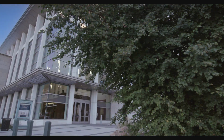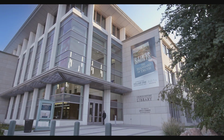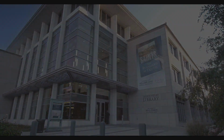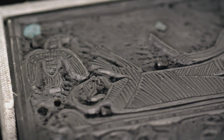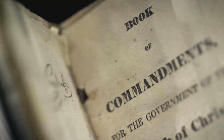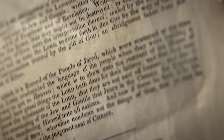The library is the official archive of the church. Knowing about our history helps us understand who we are and where we came from. The Lord's hand is absolutely in this work. I mean, not every day is a gold mine, but I've had enough experiences in my years here that there is no way I could deny that God is in the details.